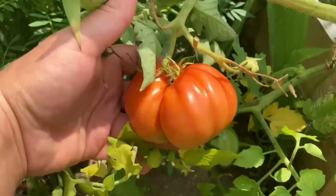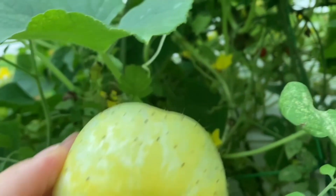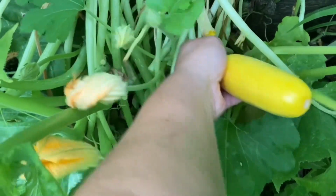It's the month of August, which means there's a lot of vegetables growing in my garden. So let me show you what varieties I have this year.